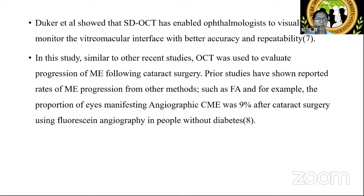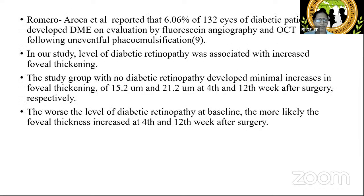So in this study, similar to other recent studies, OCT was used to evaluate the progression of macular edema following cataract surgery. Previous studies reported the rate of macular edema progression using other methods such as fluorescein angiography; the proportion of eyes which manifested angiographic cystoid macular edema was 9% after cataract surgery in patients without diabetes. In other studies, such as Romero et al., 6% of diabetic patients among 132 eyes developed diabetic macular edema, evaluated on fluorescein angiography and OCT following uneventful cataract surgery.